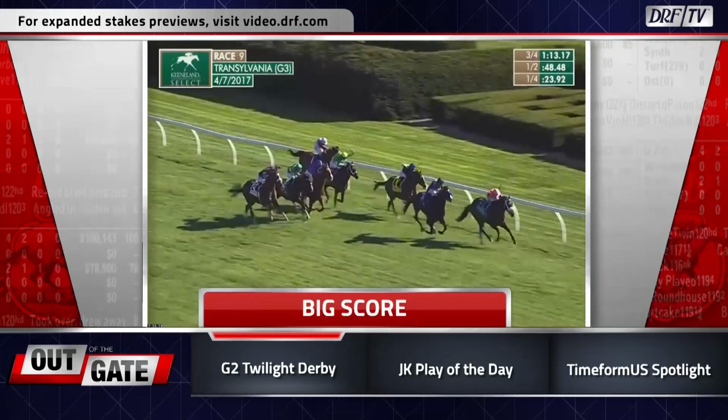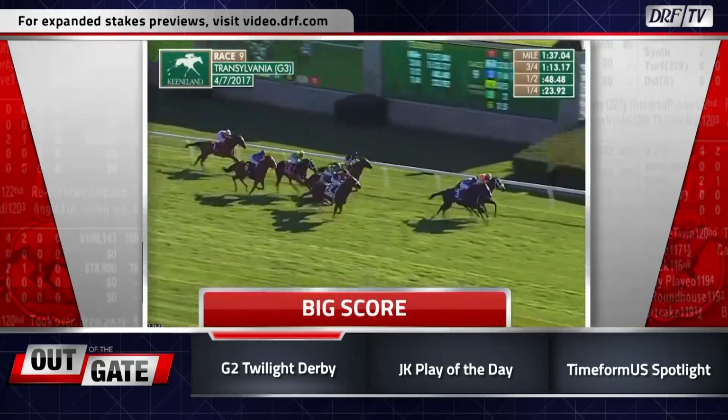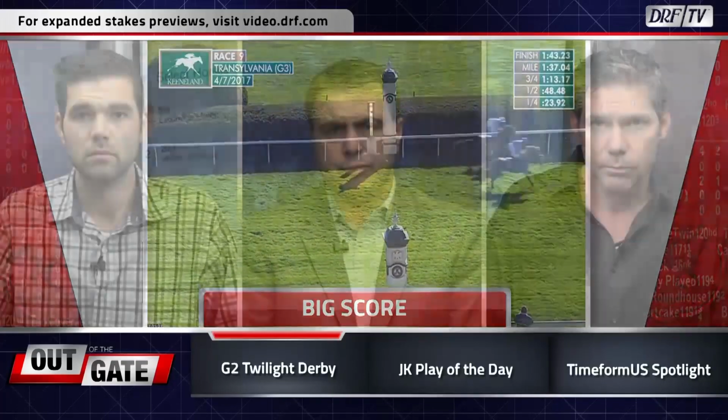And again, I liked his last effort behind Sharp Samurai just fine. Maybe he's a little bit of a better price this time, and I'll take a shot that he can turn the tables. Big Score in his last few races has also shown improved tactical gear. Earlier this year, late last year, he was sort of a one-run closer. He's gotten his head into the game a little bit earlier, and I think that could help him in a spot like the Twilight Derby.